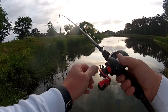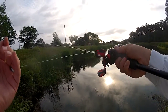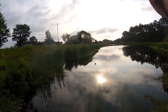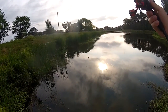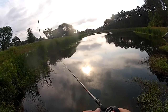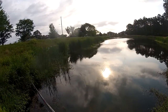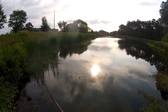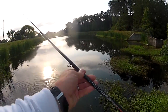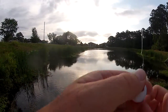See if we can get a little bit farther out there. Back a little bit more. I can see some activity right back here. See if we can get back to that side a little bit more. Not really. At least not that way. Oh, there it is. Yep, there he is. Look at that. That's a good sign. Oh, he got off. Son of a gun. And he took my little worm too. Bastard.